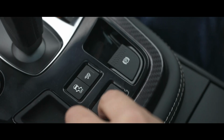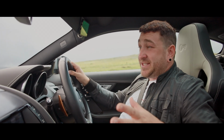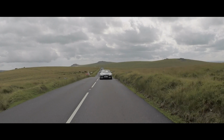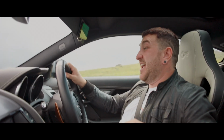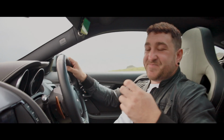Then we've got the eco mode. That's when you want to try and conserve fuel. I mean, let's be honest, under the hood, we've got a 5-litre supercharged V8. So it is a very thirsty car. And well, eco just makes it that little bit easier on your wallet.